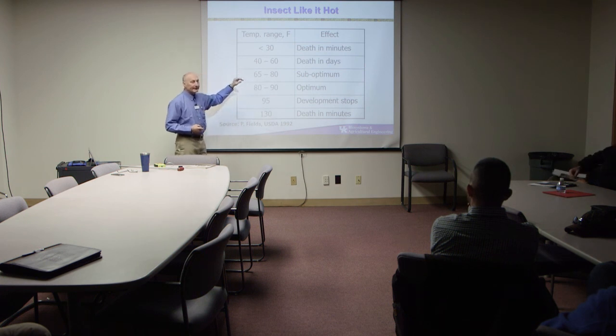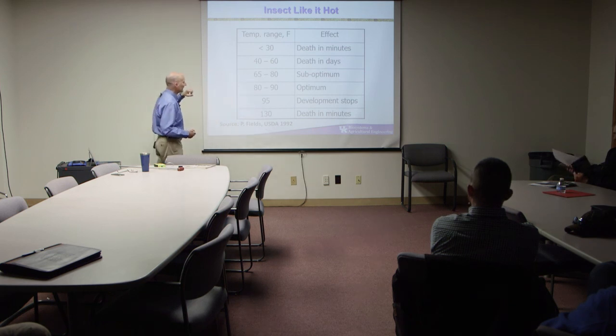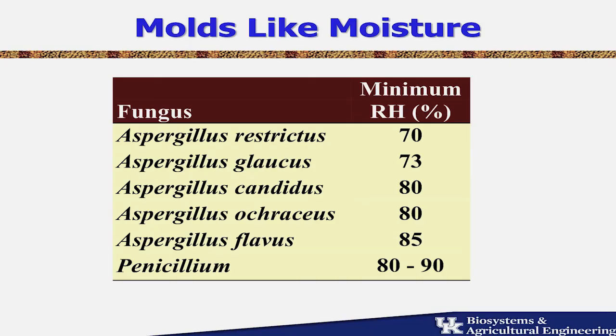If you're in a bag, you want to harvest it dry and put it in there cool, because you don't have any option to aerate or cool it out in the bag. Okay? We'll talk a little bit more about that, but it gives you some temperature ranges here for insect activity. Another concern, obviously, is mold activity.